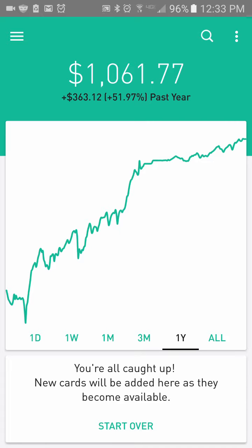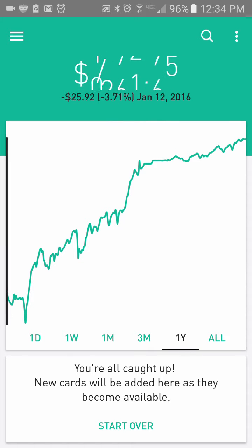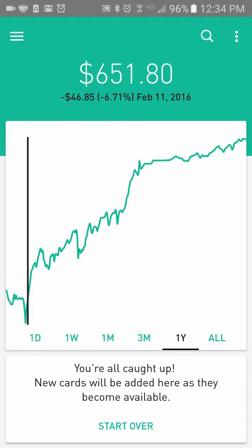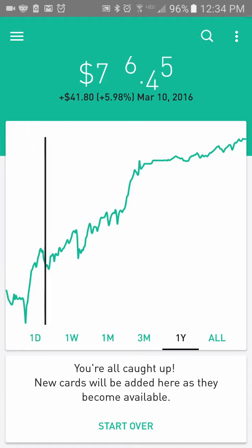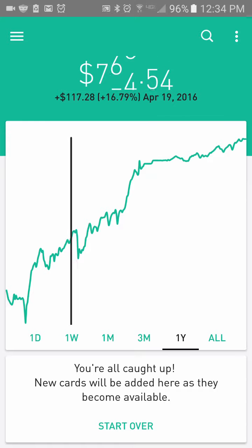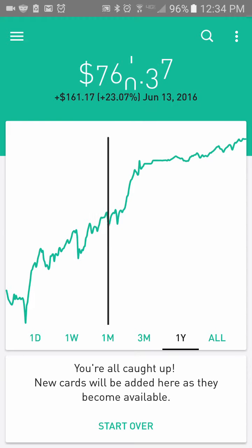When I found Robinhood, I was making these trades, and you can even see from the chart from the beginning here, I started off okay, then I dropped. I made a mistake, but then I quickly corrected and I came up. And then there's another time where I may have done a trade or just the market itself just went down and then it kept going up. And then another drop point and it kept going up.